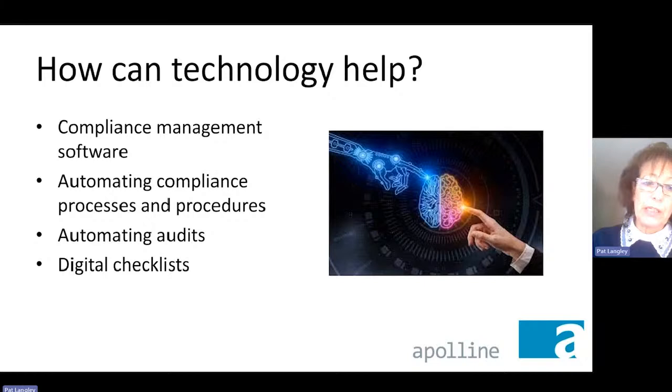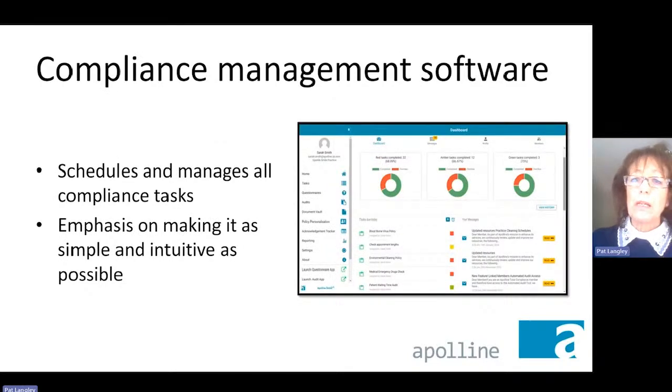So looking at things like automating audits and digital checklists. Compliance management software, there are several systems out there. We have a system at Appline, and so do other providers. So this is our system. Our system schedules and manages all compliance tasks. Our emphasis is on making it as simple and as intuitive as we possibly can.